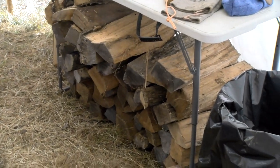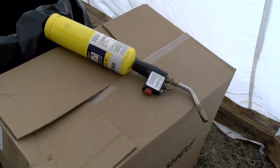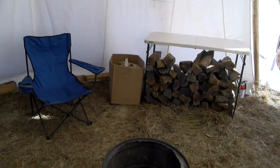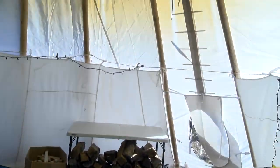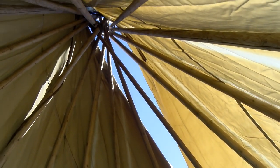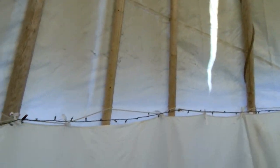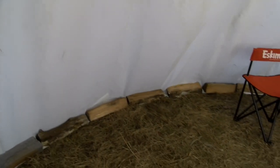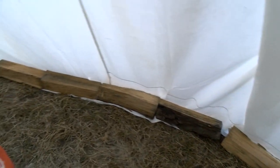Stacked. The Chief Burns-O-Matic fire starter. The new smokeless fire pit. And the teepee. Liner. Liner held down around the perimeter.